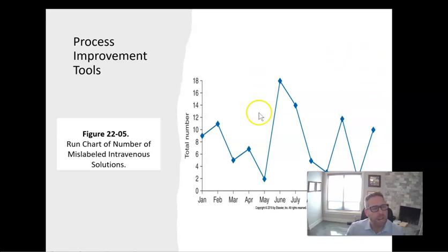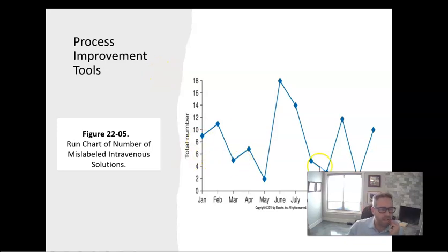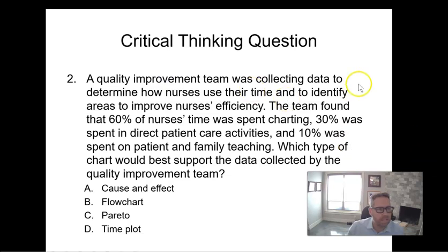And also, when you have a control line up here and one down here, and you have a number of dots above that control line, you know that there's been what they call a system cause variation, which means you've made a change. So it's a little bit more complicated than we're going to talk about here, but it's pretty interesting once you get into it. Okay, so critical thinking.